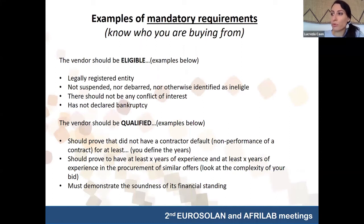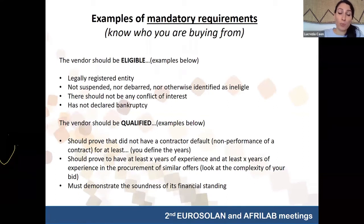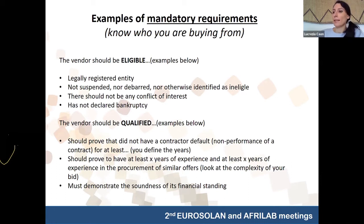Still, the vendor should prove to have at least, again, you define how many years of experience in the procurement of similar offers. You should look at the complexity of your bid. For example, for the procurement of GLOSOLAN equipment, we will procure equipment for 21 countries, 21 laboratories. This bid is extremely complicated. We have to make sure that whoever wins the bid is able to comply and provide us the equipment, okay? And then must demonstrate the soundness of its financial standing.